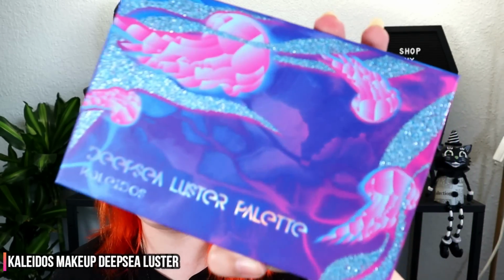All right, next up is from Colourpop Makeup. They make amazing eyeshadow palettes, and this was their first ever one, but it has been discontinued because they say they can't make the pigment used anymore for it, which, there has to be some other thing you can do to make it come back. And this is the Deep Sea Luster eyeshadow palette.